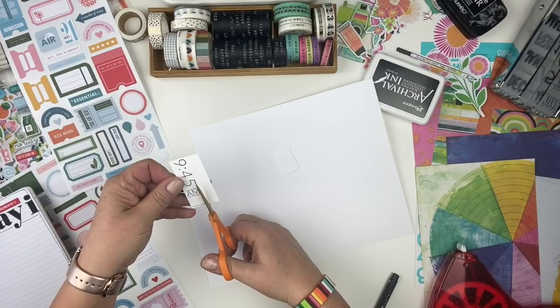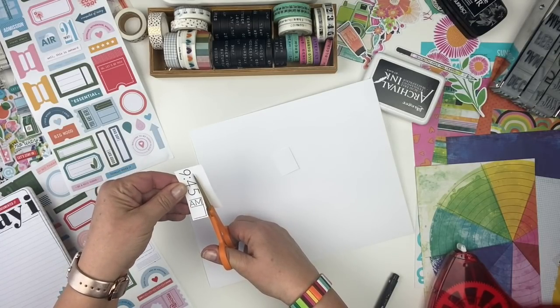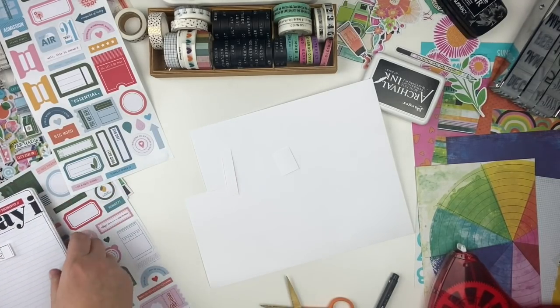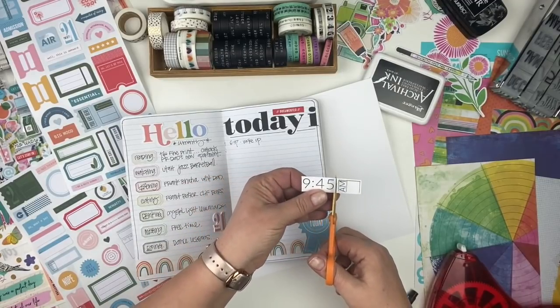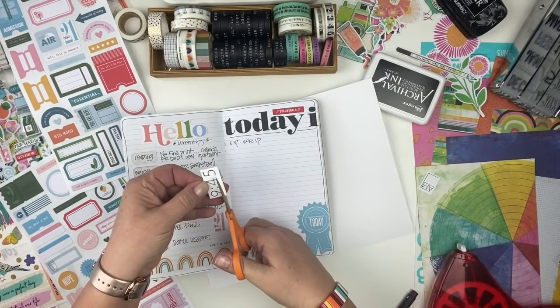All right. It's pretty big, right? So that would go right there. And I probably don't need the AM, right? So I'm going to chop off the AM and we'll just go with the 945. I think that's kind of fun.